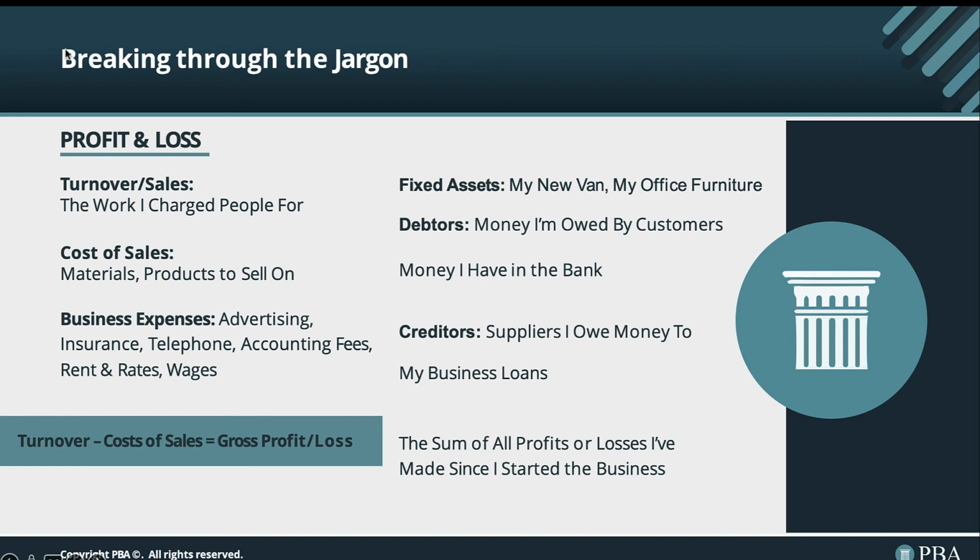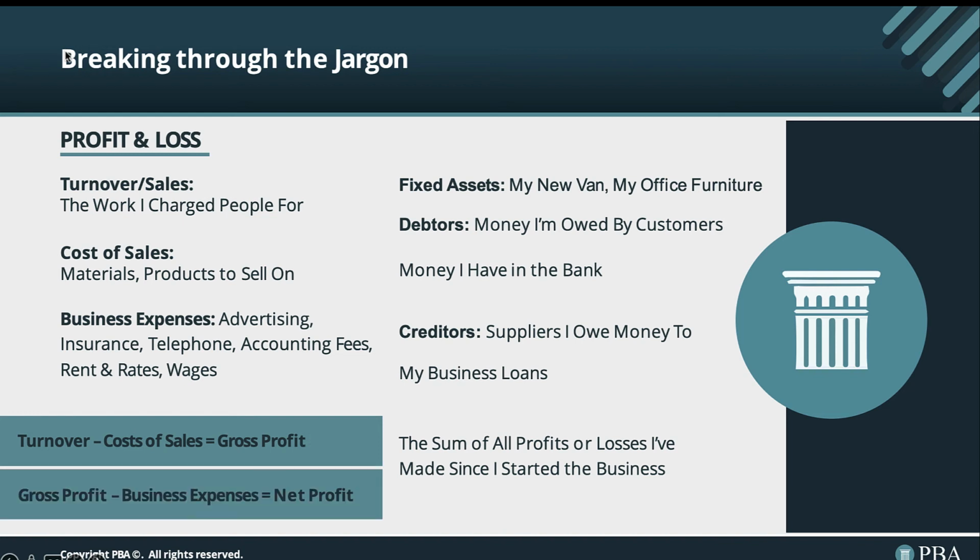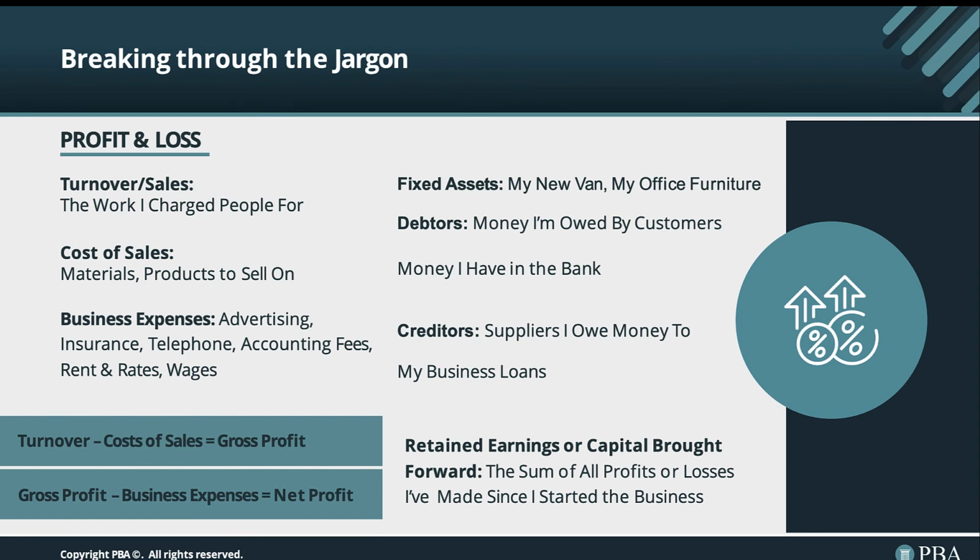The turnover minus the cost of sales, that is your gross profit, or your gross margin, you might have heard it called also. And then if you take your gross profit and you subtract your business expenses from it, then you end up at your net profit. And then the sum of all profits or losses that you've made since you started the business, that becomes retained earnings or capital brought forward. You may have seen that on your set of accounts and wondered, what is that? In a later video, we'll go into more detail about how that's calculated and what it means.